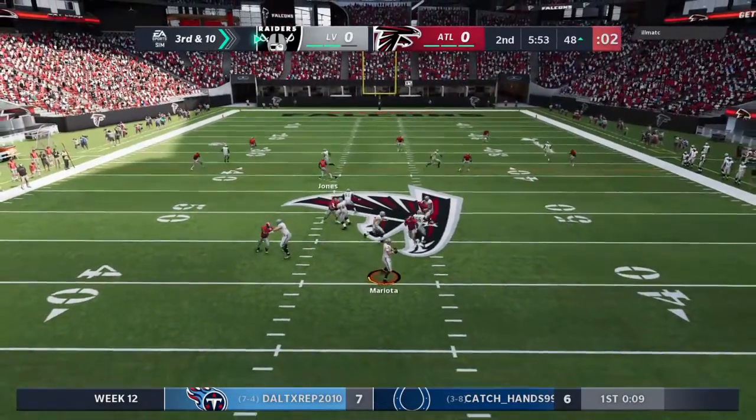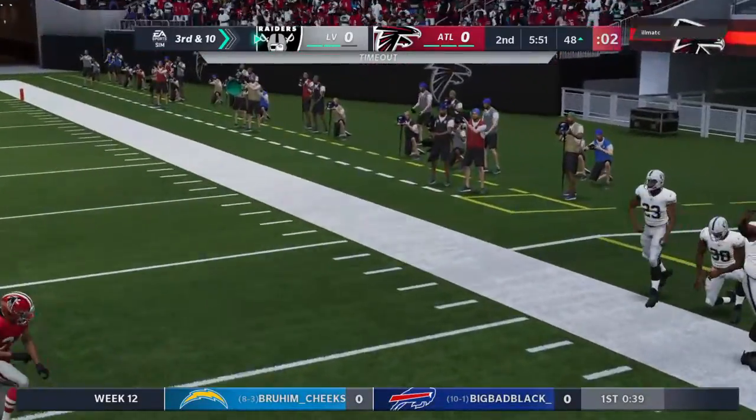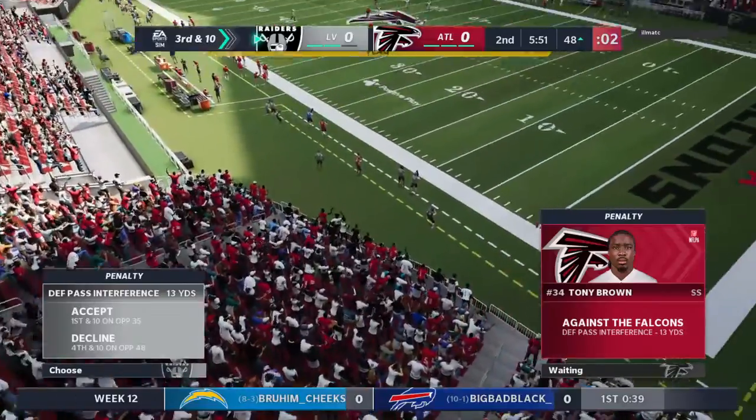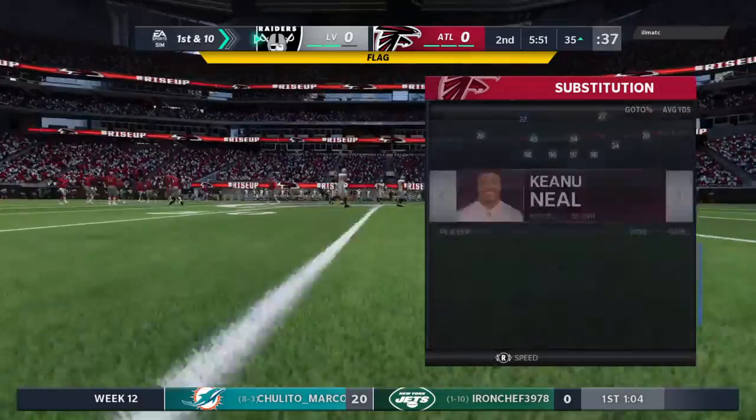Here's Mariota. That's incomplete, but there is a flag down, so hang on. A big call coming on 3rd down. Some boos coming down right now from this home crowd after that call.